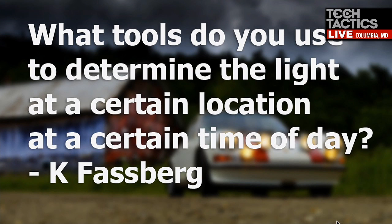Right. Yep. So we got a question from Kay Fastberg. What tools do you use to determine the light at a certain location and at a certain time of day? Good question. There's a couple of apps that are great that you can just put in your phone. The one I like is called Sun Scout. There are several different ones.